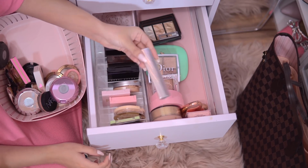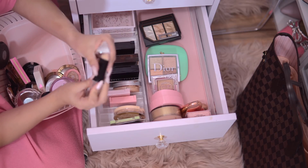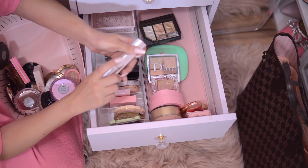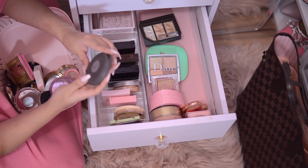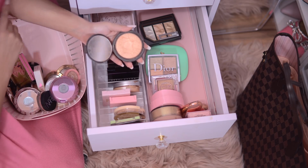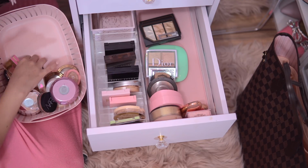This right here is one of my favorite cream highlighters. This is by Hourglass. This is in the color Champagne Flash, and this is beautiful. It gives the most beautiful glow from within. Love this. Okay, we have Becca. This is Champagne Pop. Oh my gosh, I don't think I can get rid of this because it's Champagne Pop, you guys. We can't get rid of this. I remember how much I wanted that highlighter, so can't get rid of it.